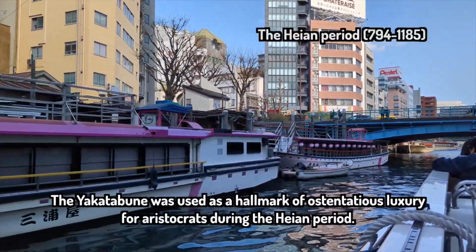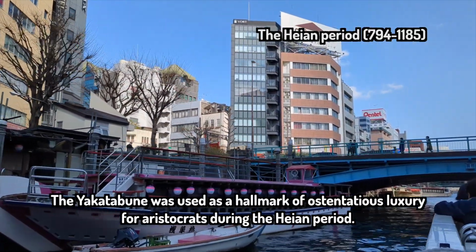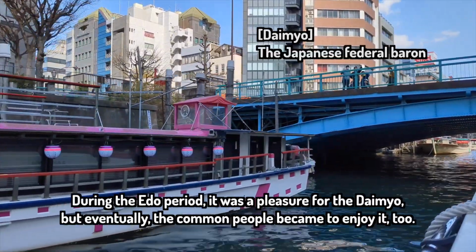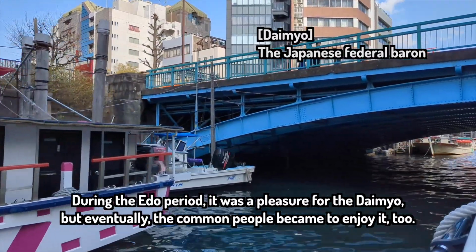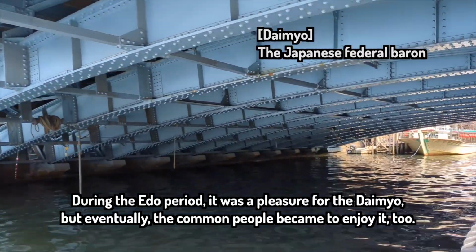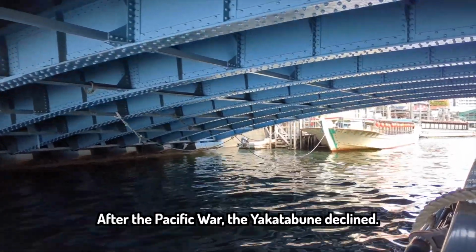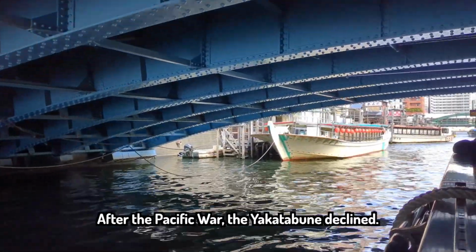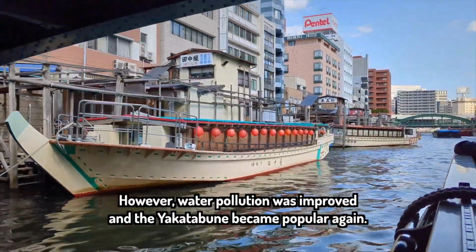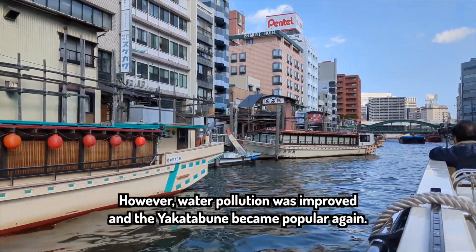The yakatabune was used as a hallmark of ostentatious luxury for aristocrats during the Heian period. During the Edo period, it was a pleasure for the daimyo, but eventually the common people began to enjoy it too. After the Pacific War, the yakatabune declined. However, water pollution was improved and the yakatabune became popular again.